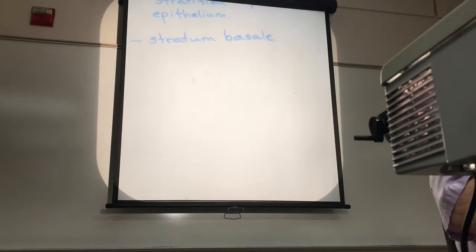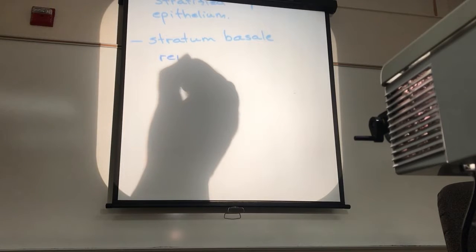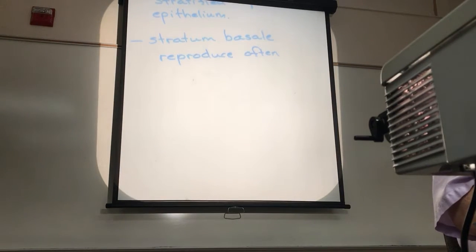They're at the base, near the basement membrane. They're not yet squamous in shape. These guys are almost cuboidal. They're very plump, very round, they have lots of organelles, they're doing lots of exciting things, and they are also going to reproduce fairly often. These cells are so well nourished and so well oxygenated that they are going to divide and produce new cells at a fairly rapid pace.